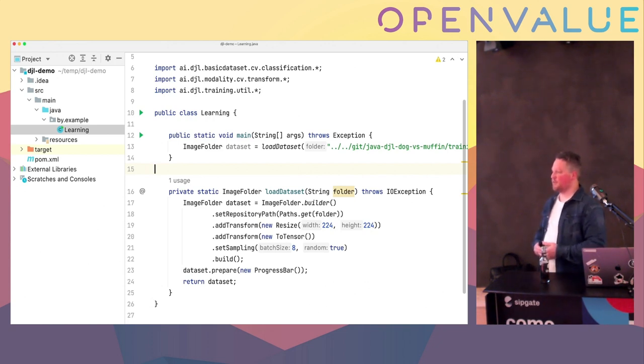Let us load the data set that we want to use. A model actually doesn't really work with random images. It really likes to have a fixed input size. So the first thing I needed to do was load the data set, set the repository path to a directory, and then resize the images to 224 by 224. It's a really common input size for the models that we're going to use. And images are in RGB values, so there are values between 0 and 255. But integers don't work well with machine learning models. They really like floating point numbers. So we need to convert that to a number between 0 and 1, and that's the ToTensor, which converts it to a floating point number that the machine learning model can actually work with.